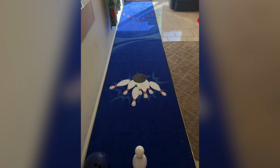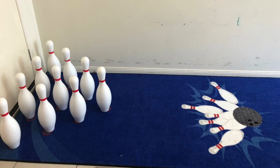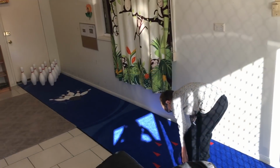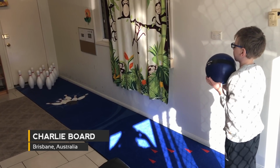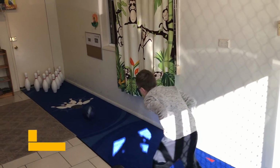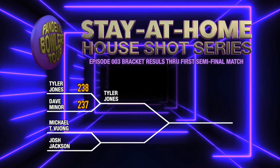And as you can see, here's a different kind of carpeted lane. This is not the Bowler's Ed lane we're using on Pandemic Bowler's Tour, but one that's sold in Australia. We were sent these images and this video by Adrienne Board. She's the mom of Charlie Board, this left-handed two-hander from down under. It's good to see kids of all ages having fun.